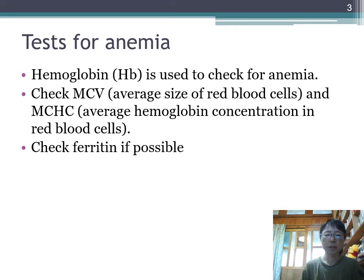And MCHC also shows the hemoglobin size, but it will be decreased if you have a significant, severe iron deficiency. And then, if you don't have any change with hemoglobin and MCV, I recommend to check ferritin.